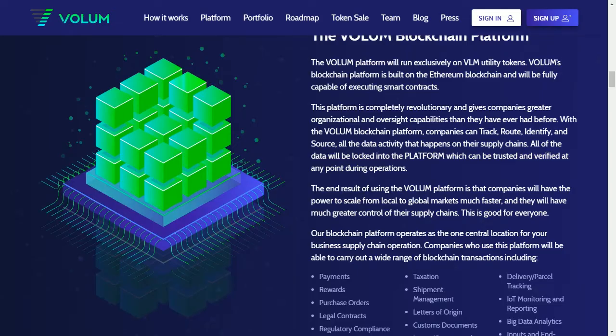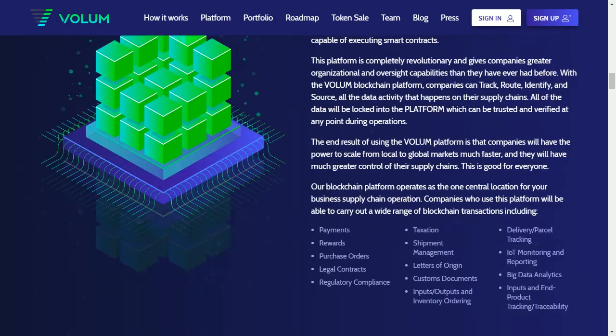So with Volum, companies can track, route, identify, and source all the data activity that happens on their supply chains. All of the data will be locked into the platform, which can be trusted and verified at any point during the operation. The end result of using the Volum platform is that companies will have the power to scale from local to global markets much faster.